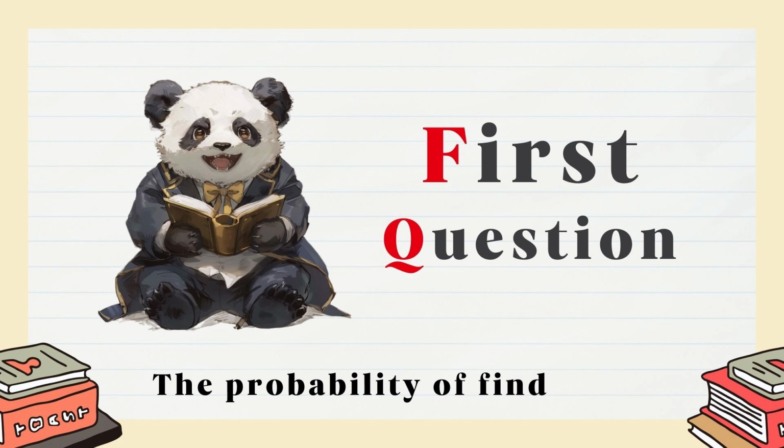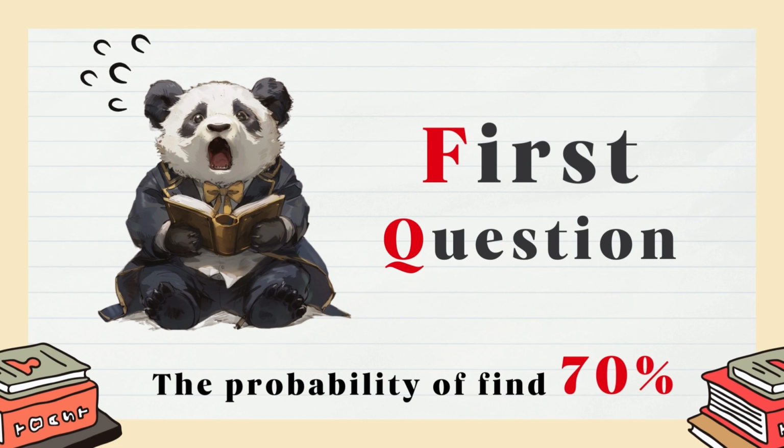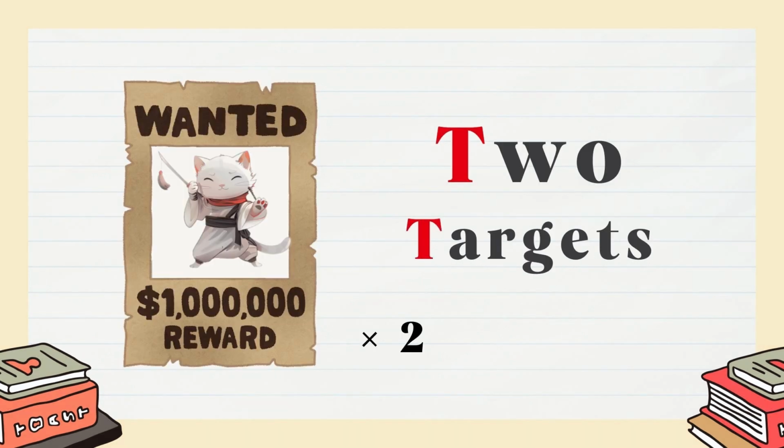First question. The probability of finding is 70%. There are two targets.